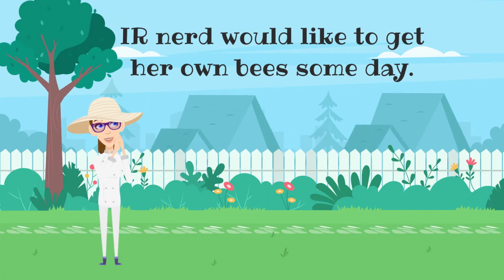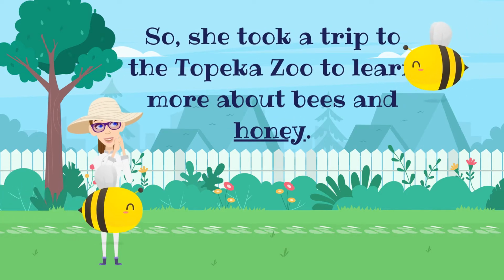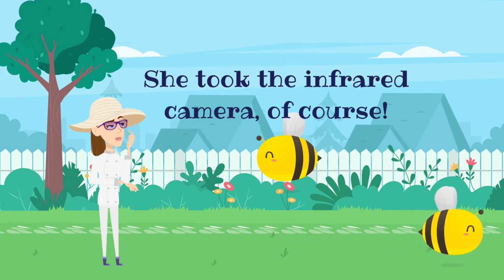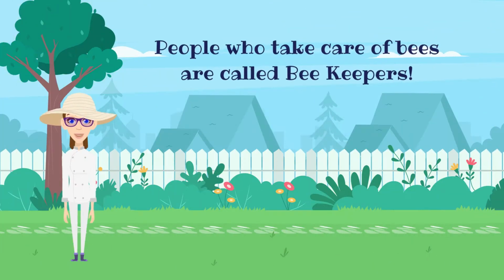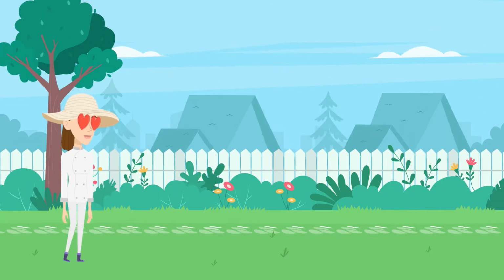Someday, I want to get my own bees. So I took a trip to the Topeka Zoo to learn more about bees and honey. And of course, I took the infrared camera. I learned a lot. People who take care of bees are called beekeepers.